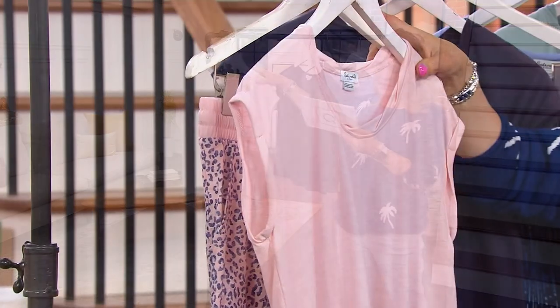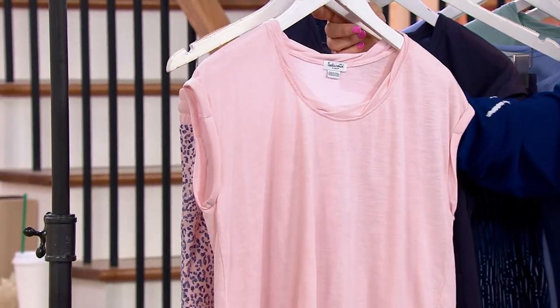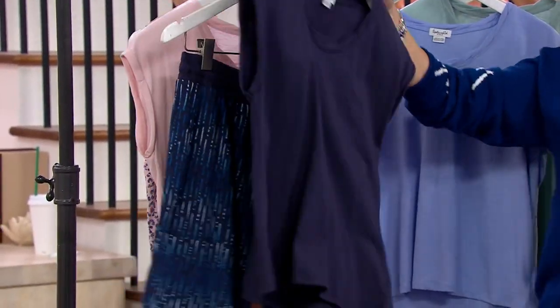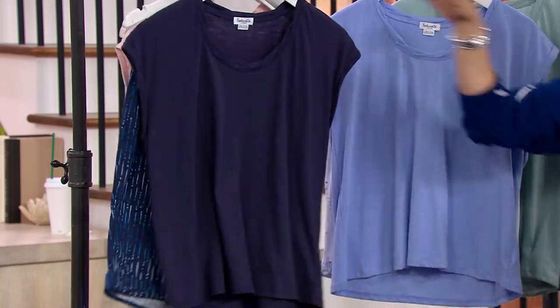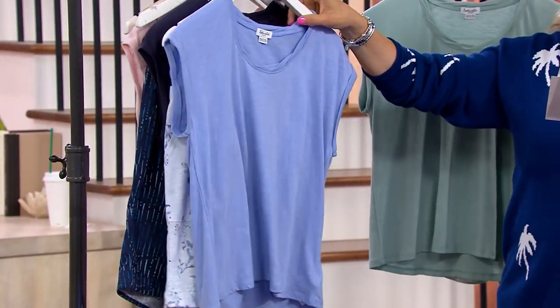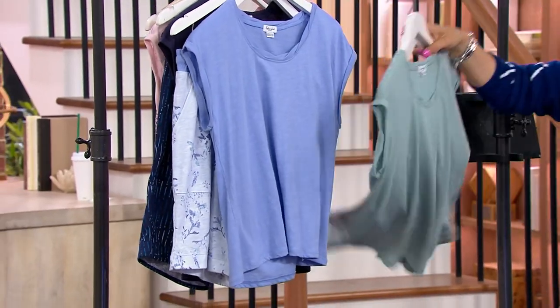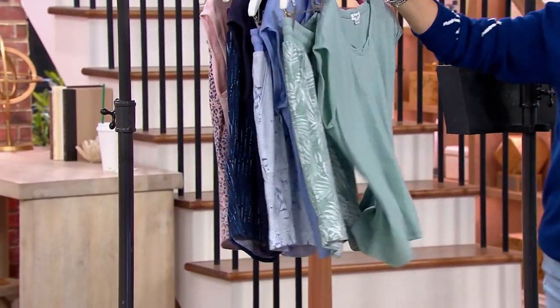Let's see if I can knock these out for you. This is your watercolor animal with the pink. In the navy, the painterly stripe. There's your painted stripe. Here is your beautiful chambray with the dyed floral. And then last but not least, your haze and green palm.